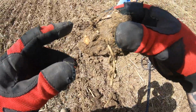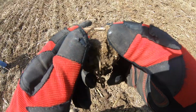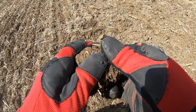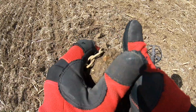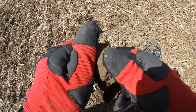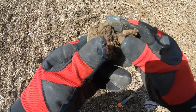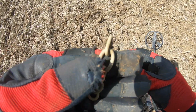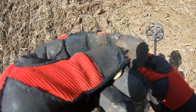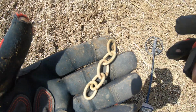Interesting bit here, guys. This quad's still got the chain. It's got a chain in it. Let's see what's at the other end. Gold, I hope. Alright. Haven't found any of that yet. Ah, hard. Looks like it just ends right there. Nice little piece of chain. Not sure what it was used for, but pretty cool.